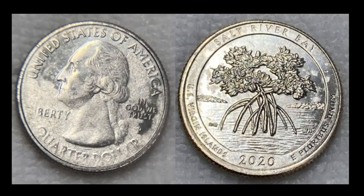Here's another Salt River Bay National Park quarter, 2020 Philadelphia. The front of the coin, wow, struck through a tremendous amount of grease. And a lot of the devices on the coin are either half there or completely obliterated. The fields are completely all messed up. You have a little bit of spots on the reverse also, little pockets of the grease that was on the die at that point.